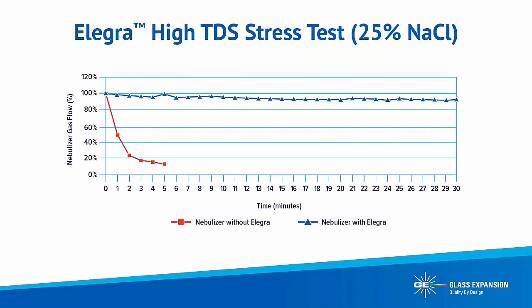So then we did some stress tests. The red line is where there was no rinsing. We ran a 25% sodium chloride solution using a nebulizer. It lasted 5 minutes before it was completely blocked. Then we turned on and connected it with an Elegra, and we were able to get easily 30 minutes.